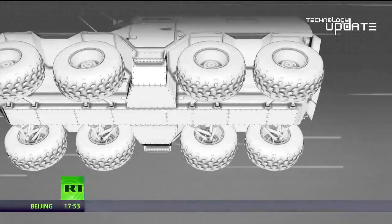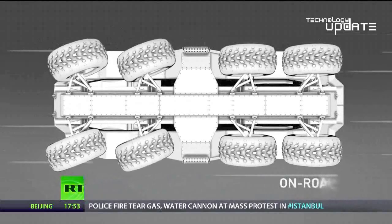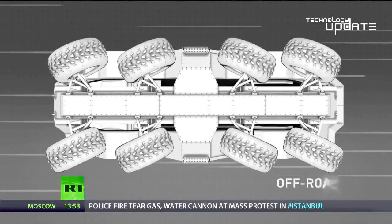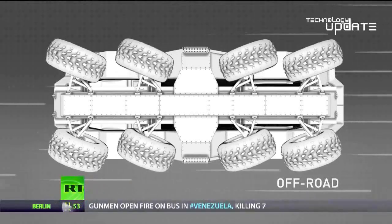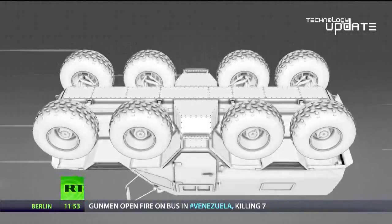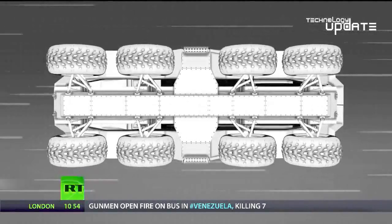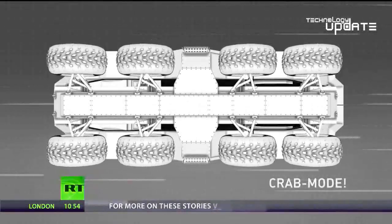For cruising along the motorway, the rear wheels remain fixed, while the front 4 lead the way. In sticky situations where a tighter turning circle is required, the ATV can switch to active rear wheel steering. And when the road ahead is completely blocked, all 8 wheels can be turned in sync, propelling the Shaman sideways.